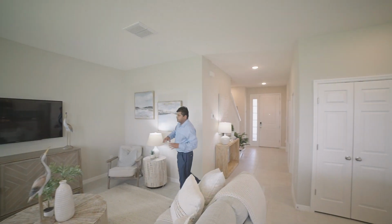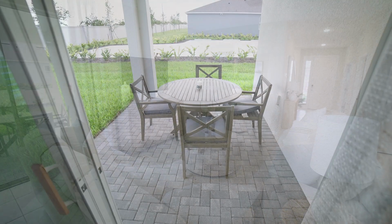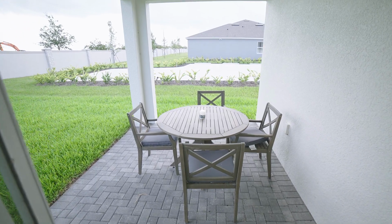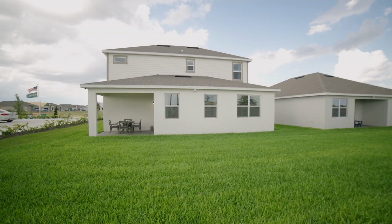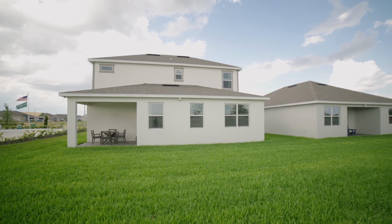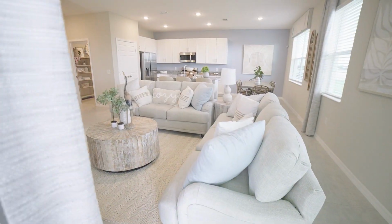So let me come around and show you the covered lanai, which is a good space if you look at it. And you do get the pavers over here. You're going to have this open space like this. Now the lot size is about 50 by 110, which is deep enough to build a decent small pool. And this is a two-story home, so the pad of this house is a little smaller so that it's not too long, so you have enough space to be able to build a pool. And then they have a really nice big home.